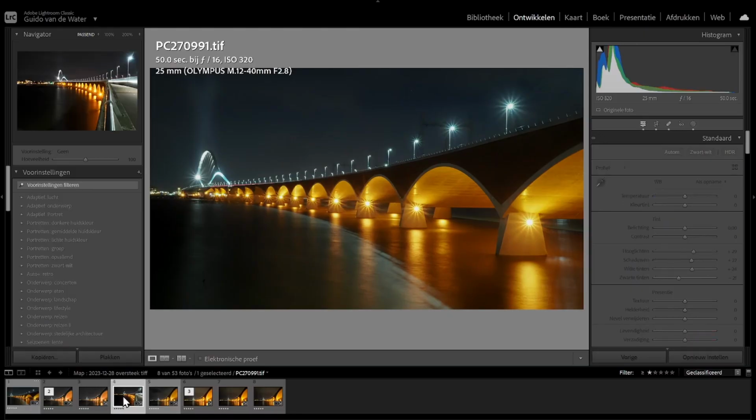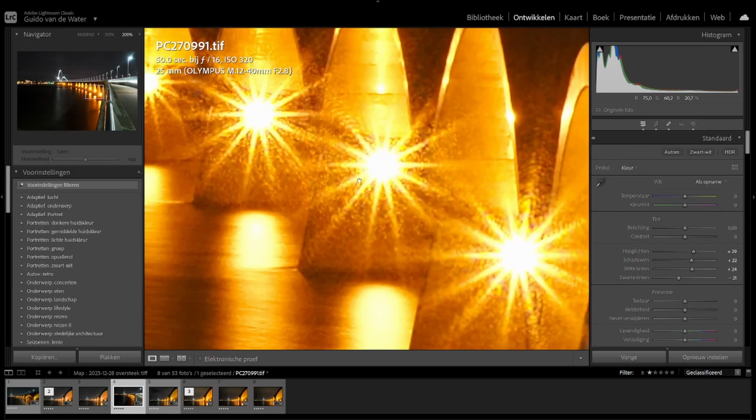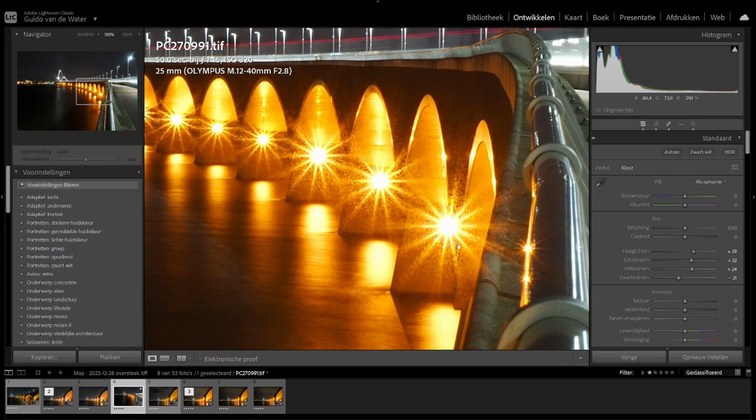And you can see that if I go to this image, there's a lot of graining here. This is at 200%, so that's not really fair, but still you can see that it's just not usable for a print or anything. So yeah, beautiful location, definitely potential, but I have to get back there again and make sure that I can make some better images than the ones I did.